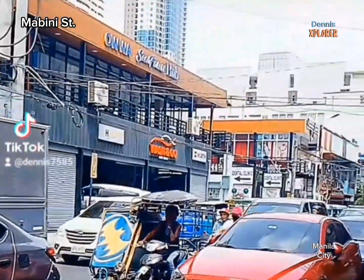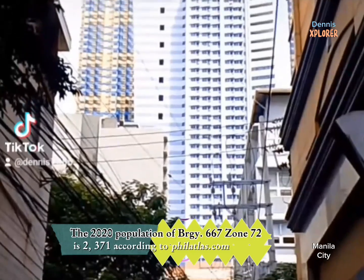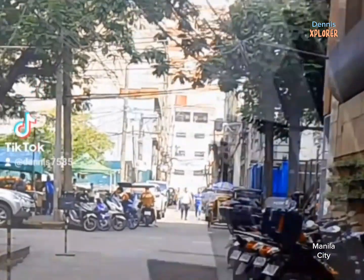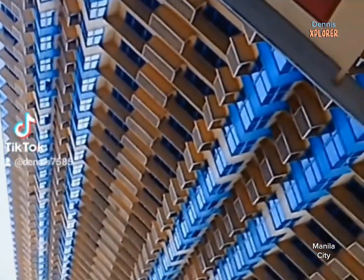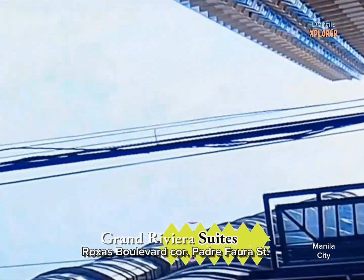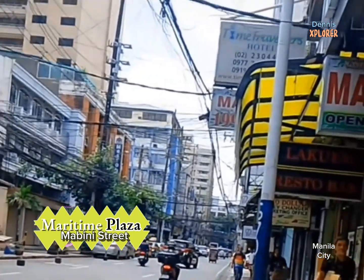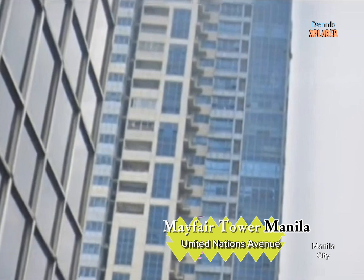Another short one. It's a full commercial area. Condominiums dominate, with addresses seeking the seaside view. One prime location along Roxas Boulevard is the Grand Riviera Suites. This high one is along Padre Faura Street and Roxas Boulevard. Maritime Plaza on Mabini Street, and Mayfair Tower on United Nations Avenue, with other medium-rise hotels and offices.